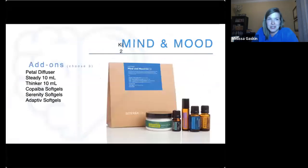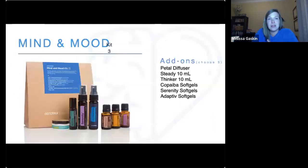Diving into month 2, the diffuser will be the La Luz starting October the 5th. So if you're waiting until the 5th to get started, you'll get a different diffuser, which is awesome. But month 2, your extra add-on is bath salts, which are super cool. Then Black Spruce, Lavender Touch, Adaptive 15 milliliter, and Wild Orange 15 milliliter. And then month 3, same add-ons, all 20% off.